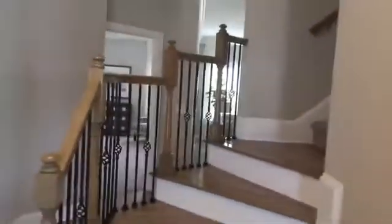Let's take you upstairs. So we've done this one to be 3 bedrooms with an additional loft space. You can get in an extra bedroom up here if you need a 4th bedroom. But here we've got a nice living area and then 2 rooms opposite of each other and your hall bathroom. So walk into this room here and show you.